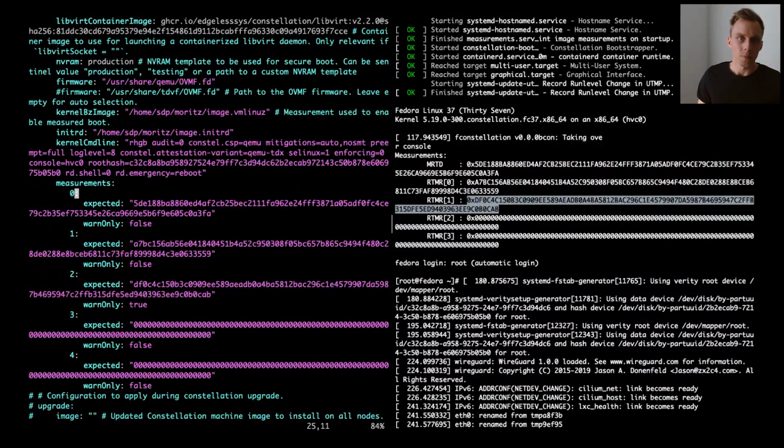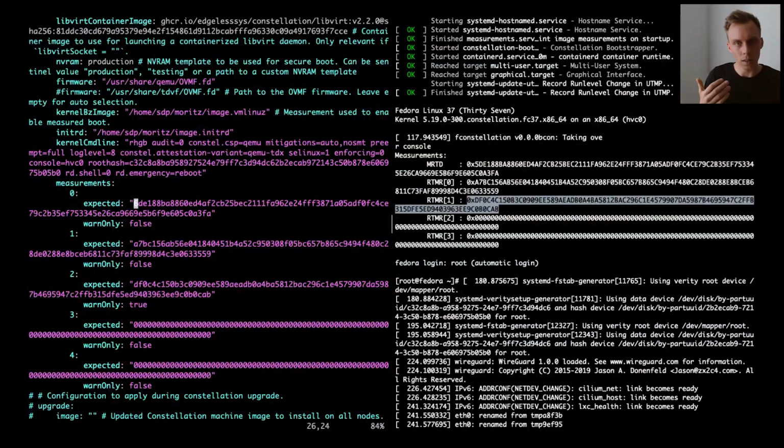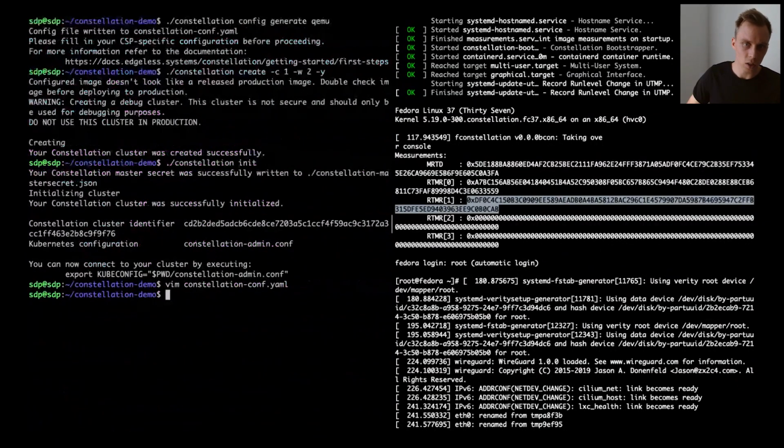We can simulate this attack if we say, well, we changed the value here in our config file, which means we would expect a different kind of firmware, a different build of Constellation, where the firmware has this kind of measurement, and we verify the cluster based on this configuration here. And what we will see if we run the verify command that essentially reruns this attestation procedure.